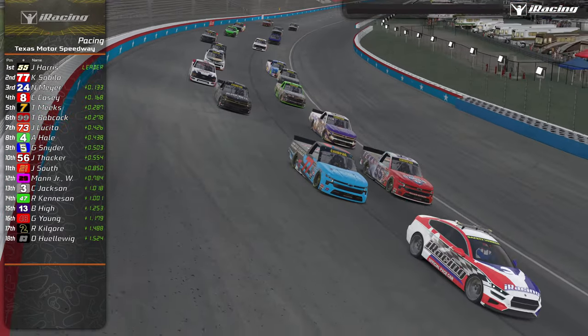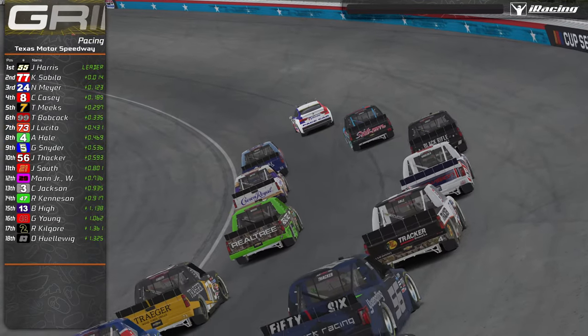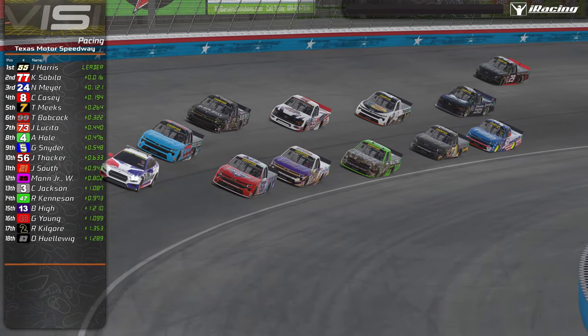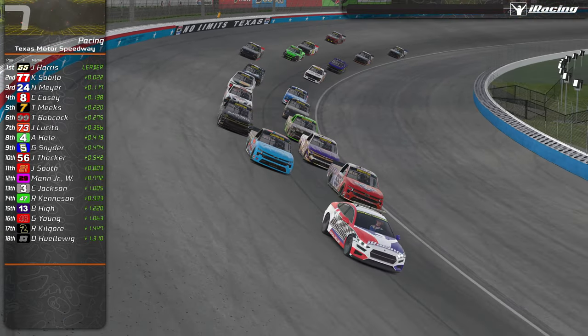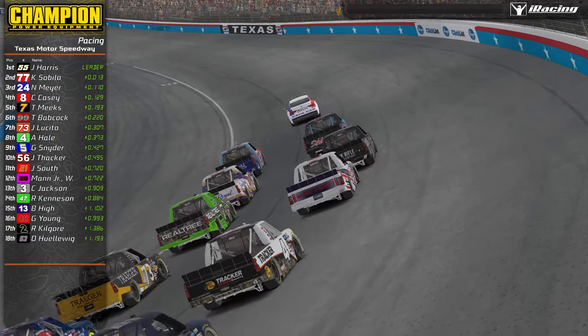I do want to call attention to James Harris rocking the Texas Rangers paint scheme. Of course, he is a Texan. And, of course, that is also his father's favorite baseball team. So, I'm definitely cheering on James Harris after last week's race at Martinsville. Hey, better than the Astros. As long as he doesn't have Astros on the hood of that thing, we're good.